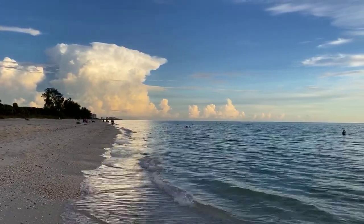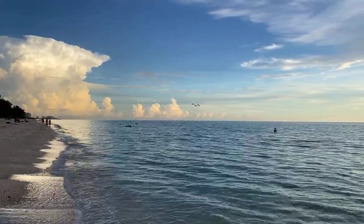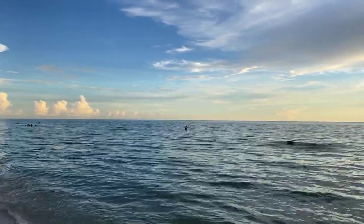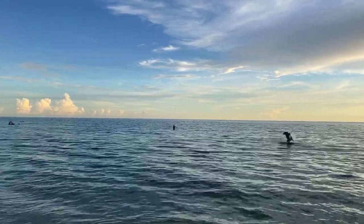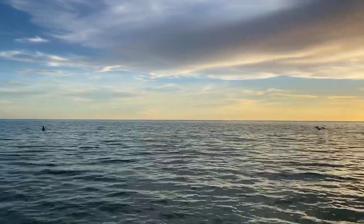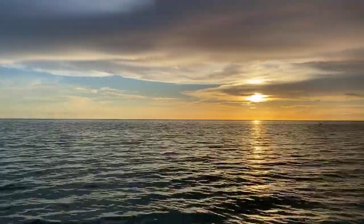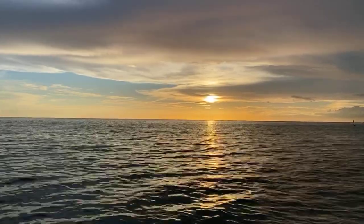I don't know what that looks like on the radar. Oh, pelican diving into the water. Oh boy. I'll tell you what. I'm going to give you another peek at the sunset here real quick. Then I'm going to zoom in a little bit on those clouds down there. I just saw another big flash of lightning down there. There's our sunset.